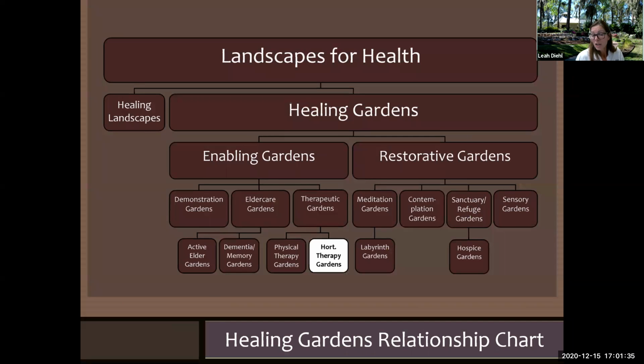Okay, and then the last garden type I want to mention under the therapeutic garden subcategory is another subcategory called the horticultural therapy garden. And a horticultural therapy garden is also designed to accommodate client treatment goals primarily through horticultural activities, and it would be managed by a trained horticultural therapist.